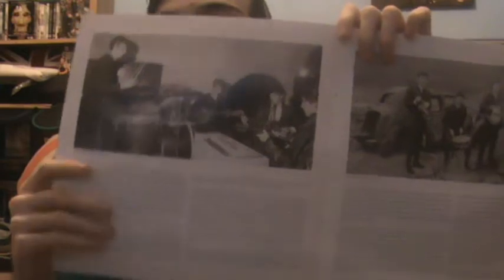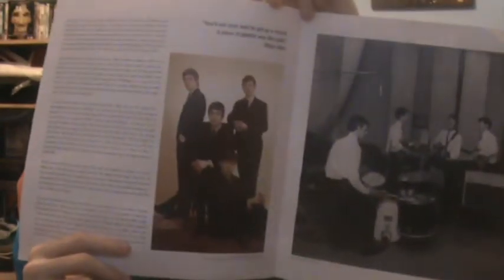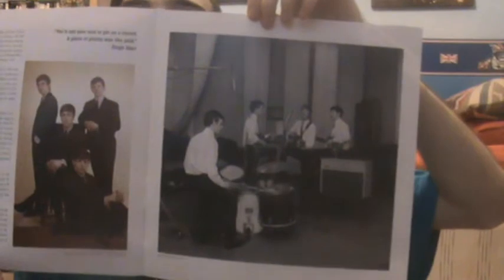So, here we go. Tracks again. There's all in there. Probably during practice, when you were doing like a music video or something, I don't know. Or when they were live. Same quote by Ringo Starr: you'd sell your soul to get on a record, a piece of plastic was like gold. Practicing or rehearsing. So awesome stuff.